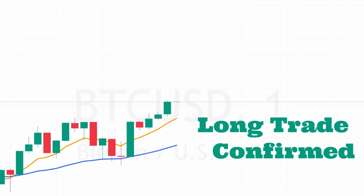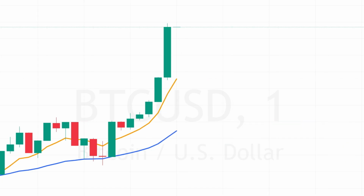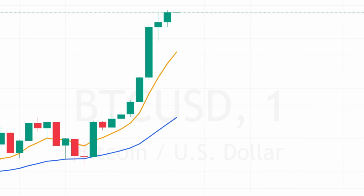By waiting for confirmation, you filter out false signals, avoid unnecessary risks, and improve your overall trade accuracy. Trading is all about patience and discipline. The best traders don't just react, they observe, analyze, and only take action when the right conditions are met. So next time you see a doji, don't rush in. Wait for confirmation and trade with confidence.